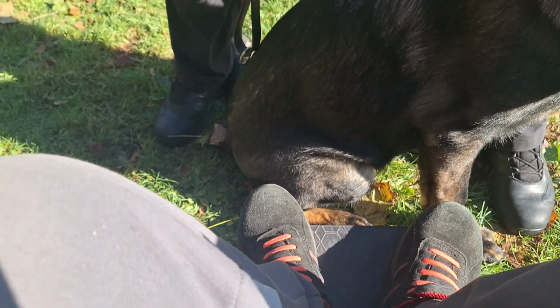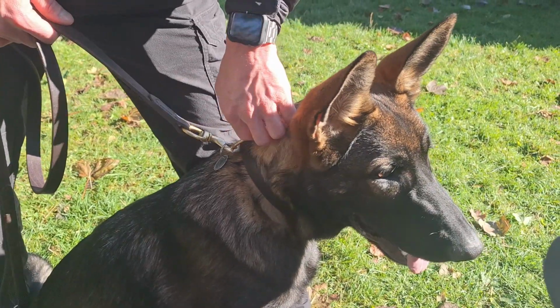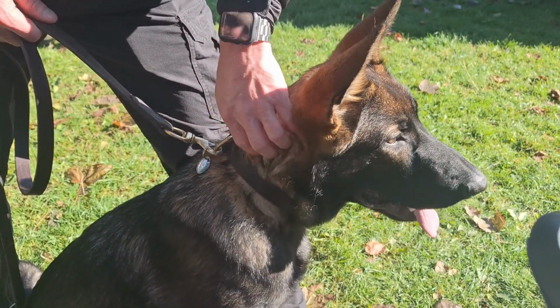Good luck. Does he fit in your pocket? Fit in the car? Yeah, fit in our car. I think the cat might have something to say about it though. Yeah, but he's not a fan of cats. Well, he is actually, but cats aren't a fan of him. Beach dog, 5 months old. Yeah. Beautiful little thing.